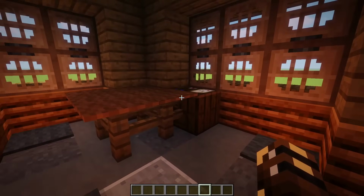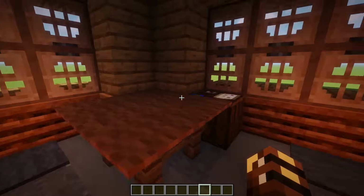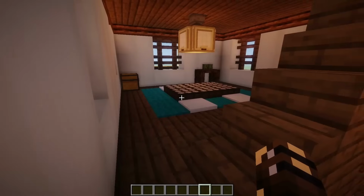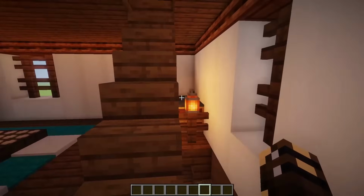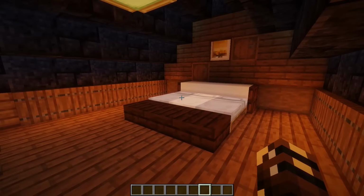And just over here we've got a little table and a place to grab your spoons, napkins, chopsticks, whatever you want. And then if we go upstairs, we've just got the living area of the shop owner. So up here we've got a little table and just a little bit of furniture in this room, and if we go right up to the top, we've got a lovely, simple bedroom.